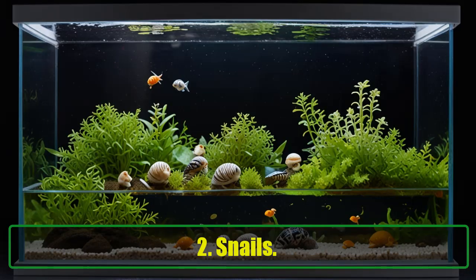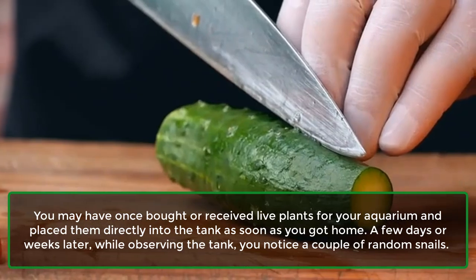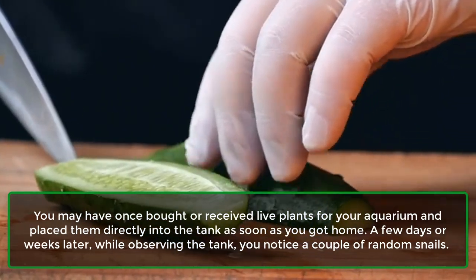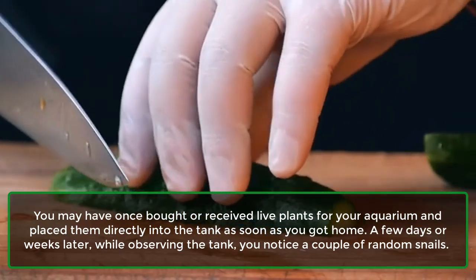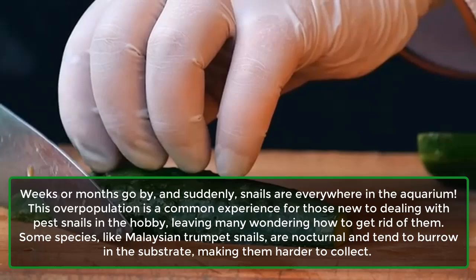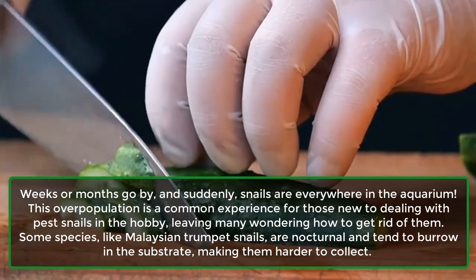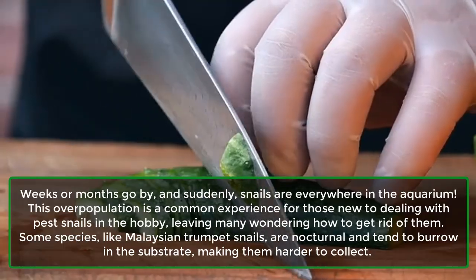2. Snails. You may have once bought or received live plants for your aquarium and placed them directly into the tank as soon as you got home. A few days or weeks later, while observing the tank, you notice a couple of random snails. Weeks or months go by, and suddenly, snails are everywhere in the aquarium. This overpopulation is a common experience for those new to dealing with pest snails in the hobby, leaving many wondering how to get rid of them.